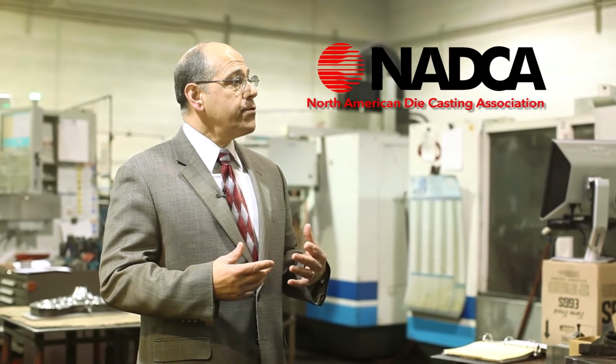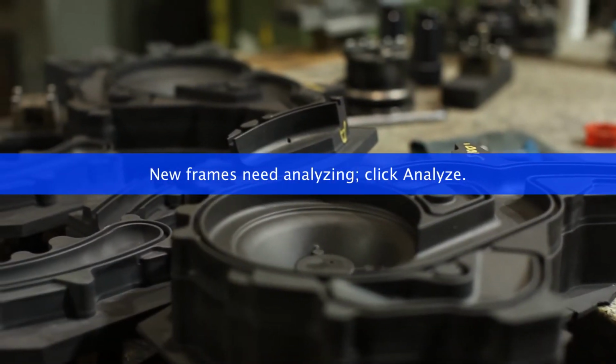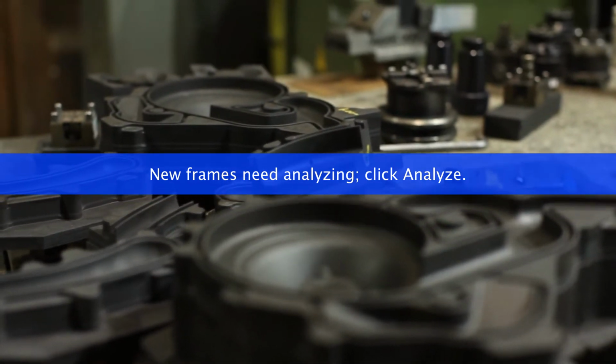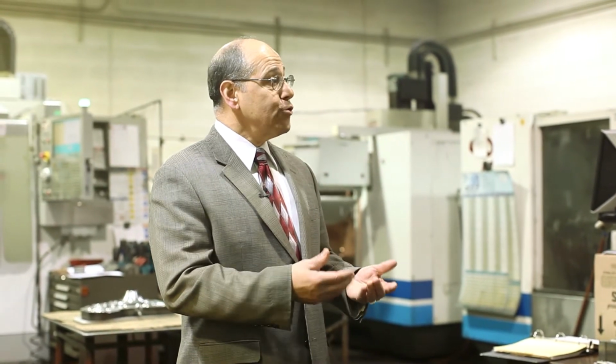NADCA's responsibility in the project is to ensure that the information on how to actually repair tools by means of additive manufacturing gets transferred to the die casting industry, so they're more aware of the various types of additive manufacturing processes that are available or at their disposal, and how to utilize those for successful implementation throughout the various die casting companies in North America.